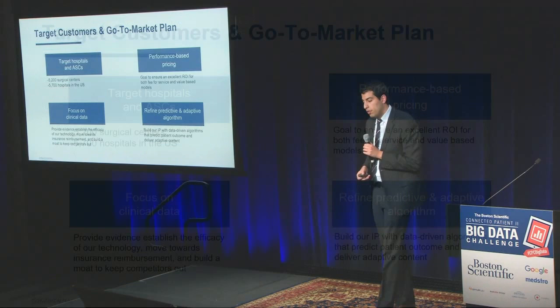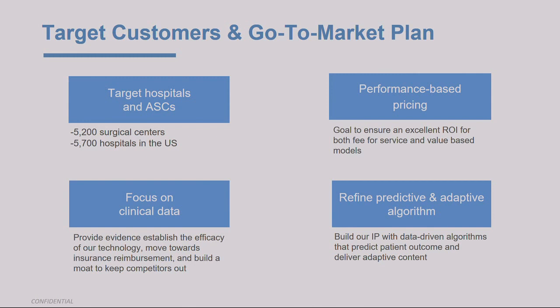And then briefly, before I conclude, I want to touch a little on the go-to-market as well as our competitive advantage. We're working with just a handful of providers now, but we hope to reach out to all 11,000 hospitals and advanced surgical centers. We're really interested in performance-based pricing. We're not happy unless our customers are happy. We're in it to solve the problem.